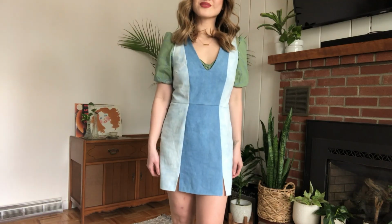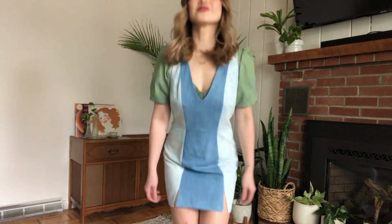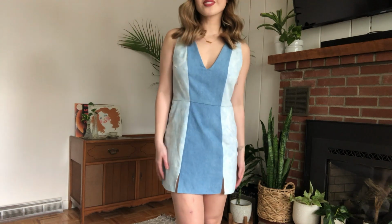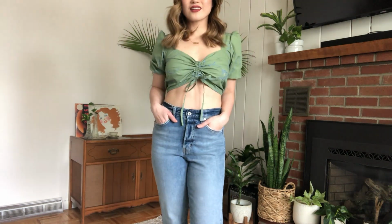Let's take a closer look at the completed outfit. I am so happy with how this turned out, and even though it looks good together, I actually prefer it worn separately. Here is the dress on its own. I am so glad I bleached it, and I love this color blocking. My favorite piece though is this blouse. I cannot believe how cute it turned out. I'm definitely going to be wearing this a lot this spring.